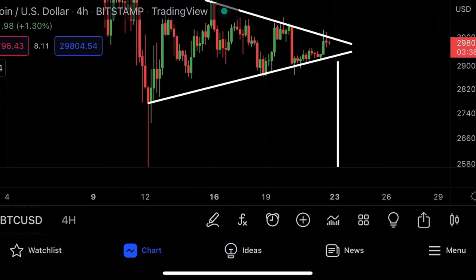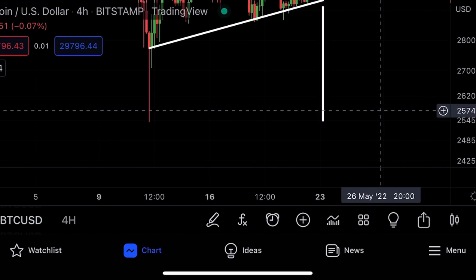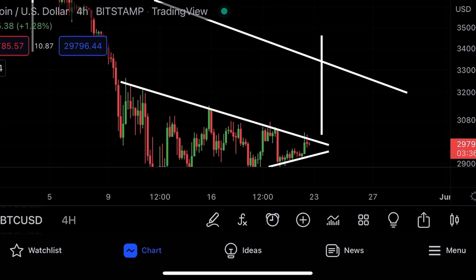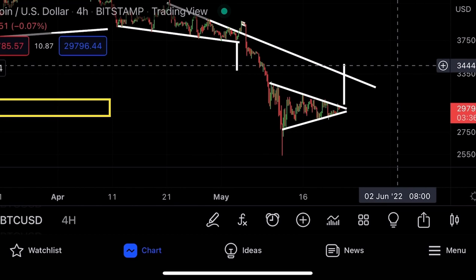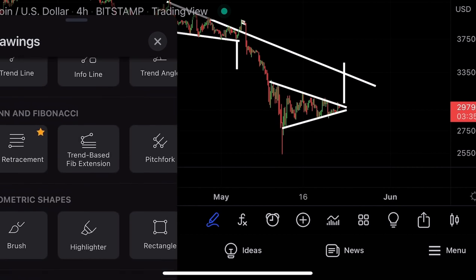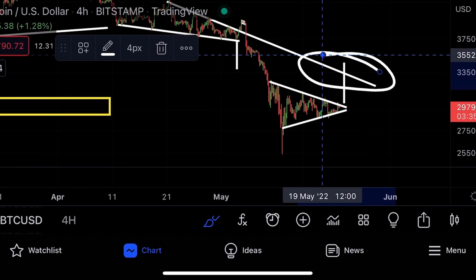So let's start with this bearish case here. The bearish case brings us exactly to the previous low, just like approximately. So it still leaves us room to form a higher low and then reverse towards the upside. The breakout towards the upside, and this is my favorite scenario, of course, would bring us all the way to 34,444.44. Beautiful number, right? And the most amazing thing is that we would be breaking the downward sloping resistance.